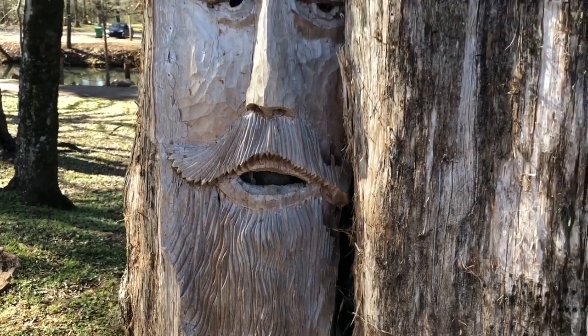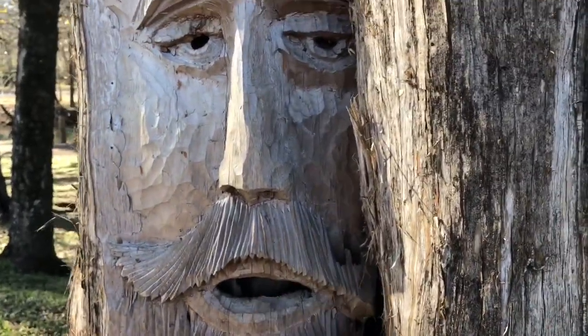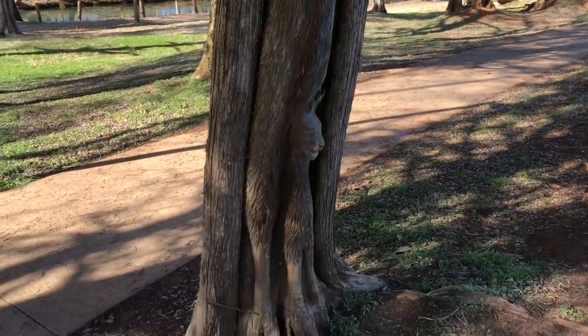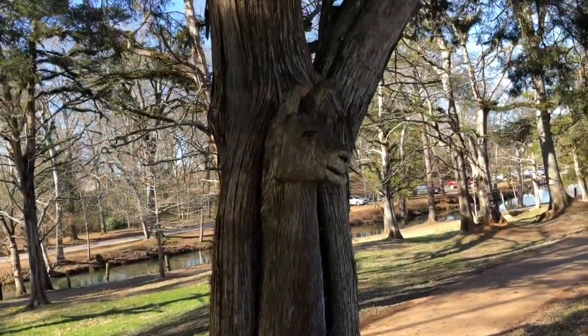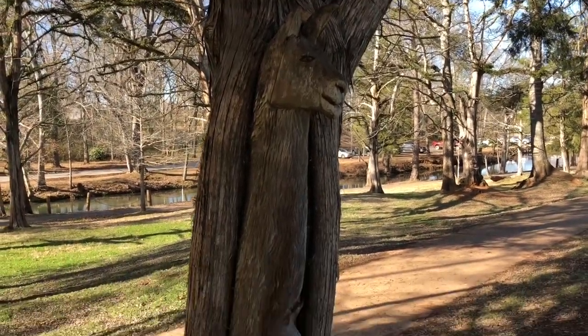First off, his beard and his mustache look really cool, but the way they cut the hole there for his mouth is awesome. This animal is, I say it's an alpaca or a llama. What do you think?